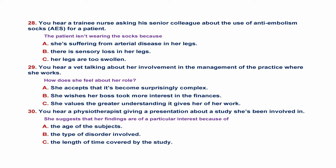Question 30. You hear a physiotherapist giving a presentation about a study she's been involved in. Now read the question.